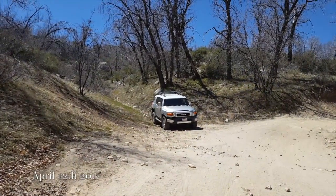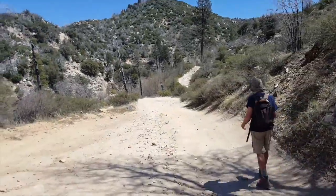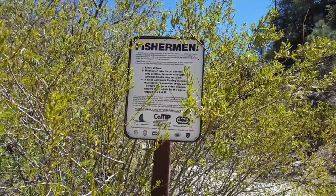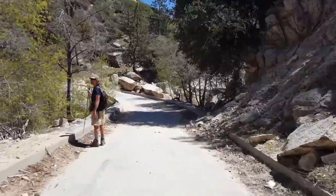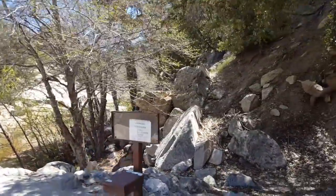We're heading out to Deep Creek Falls on this dirt fire road. I guess we can do a little fishing in here. I hope you have your pole, Mar. This is a crazy little bridge. And this is our trail over here, upstream, right here.